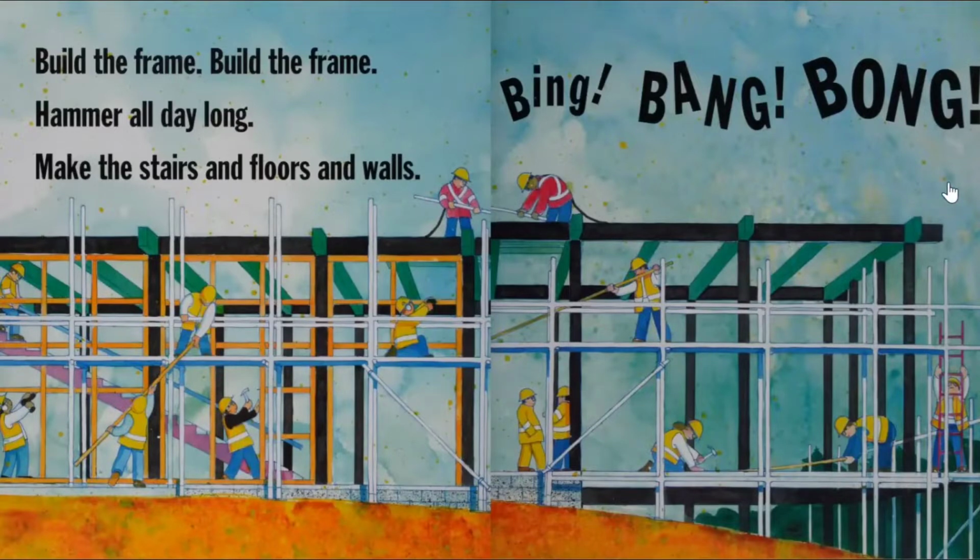I don't know what this is. I guess it's some kind of building. Not too sure what it is yet. Do you want to take a guess, boys and girls? Do you know what they're building here?